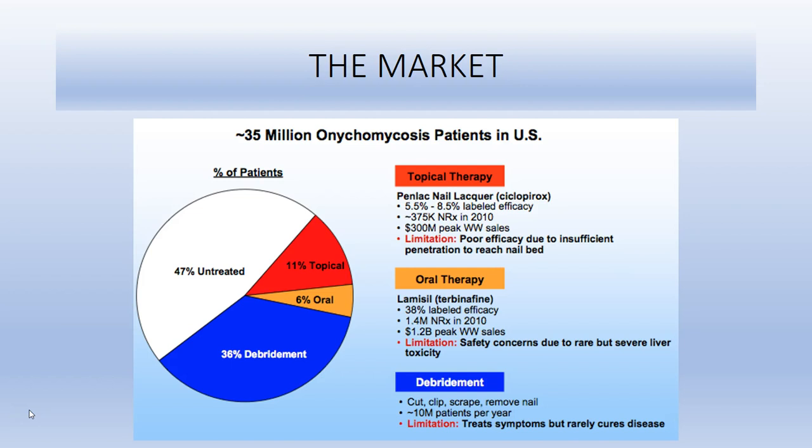There is just a tremendous market in onychomycosis, and if we look at data that's used for investment purposes, we see that it's estimated that about 35 million people at any given time suffer from onychomycosis. About 36% of those patients are undergoing debridement. About 47% remain untreated. Only about 6% actually undergo oral therapy, and 11% undergo topical therapy. And this probably represents a fair estimate of patients presenting to the offices of podiatric physicians and surgeons.